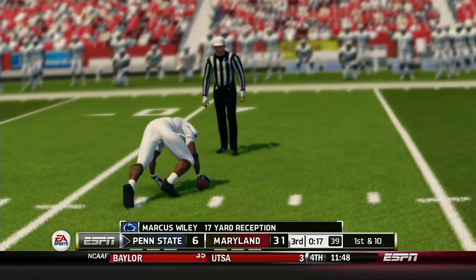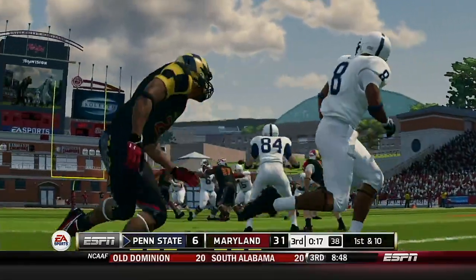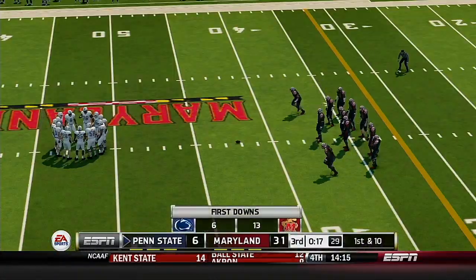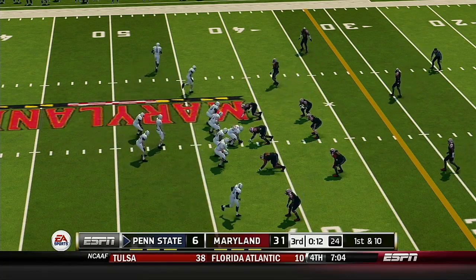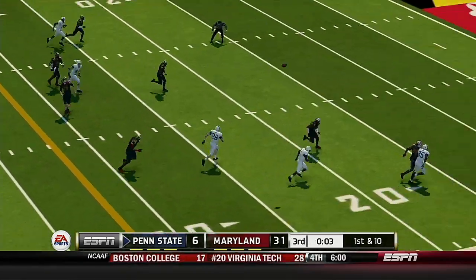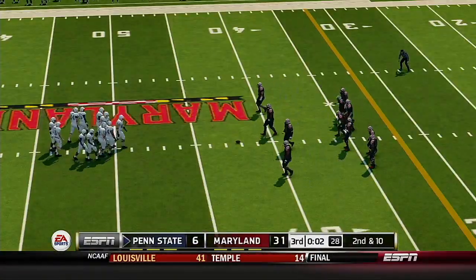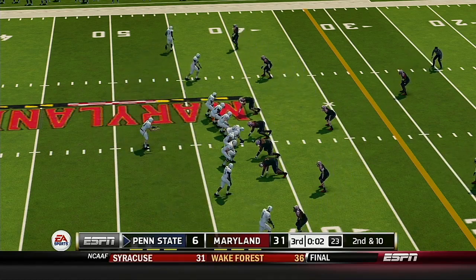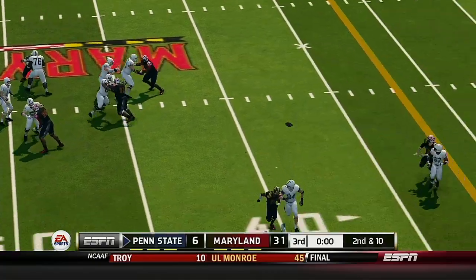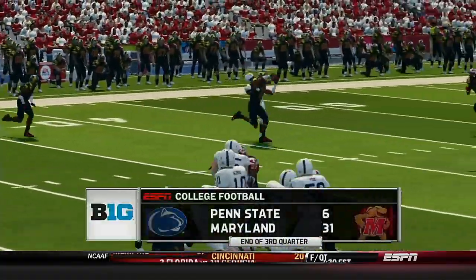Fires it out, and he's hit before he can go anywhere. Game 17. First down. From the 42-yard line, first down. Steps up in the pocket. Airing it out long. Doesn't get there. Gets rid of it quickly, and that was almost picked. We head to the fourth, and this one's all but over. The Terrapins are up big.